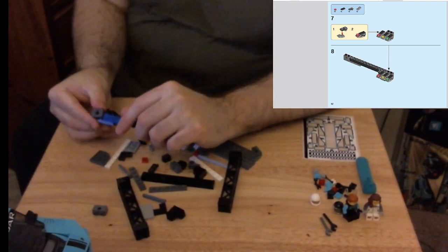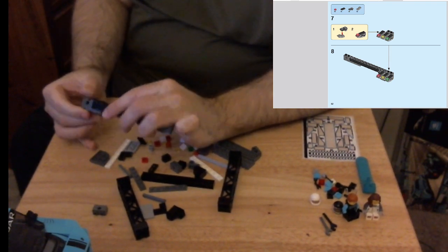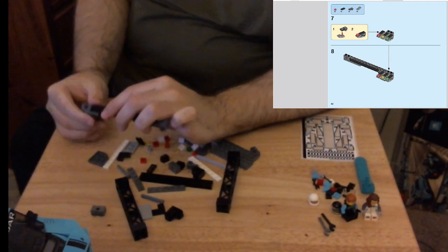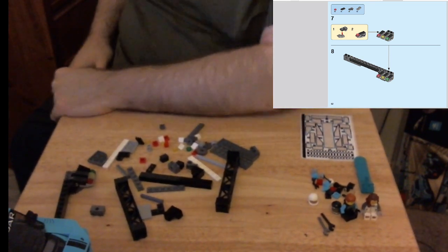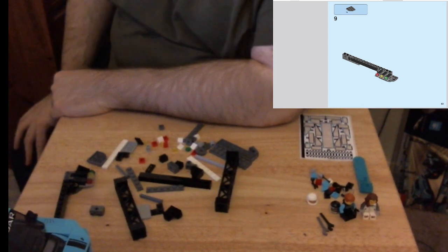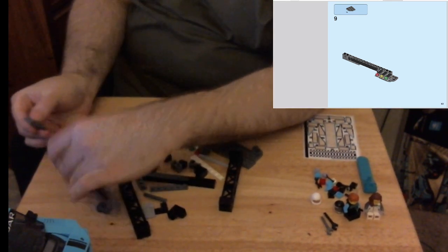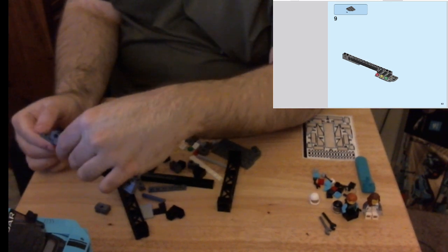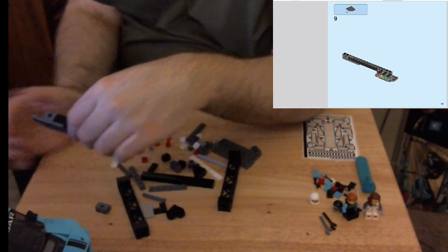And the other set actually has a slightly different structure for the starter gate, which is cool because even though they came out the same year, they gave us two different structures. So that's pretty cool how they didn't make them exactly the same, because that could have been boring.